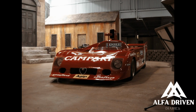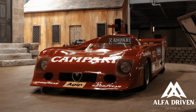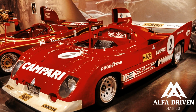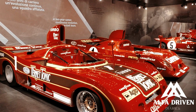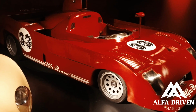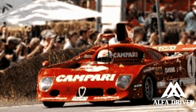For 10 years, from 1967, Alfa Romeo competed in the Sports Car World Championship for makes with the Tipo 33. The car started life with a 2.0-litre V8 engine before being upgraded to a 2.5-litre V8 in the Tipo 33-2 Daytona and a 3.0-litre V8 in the Tipo 33-3.